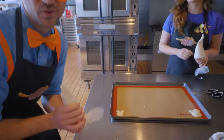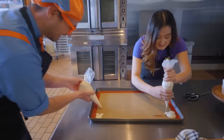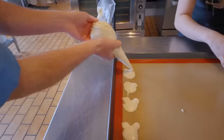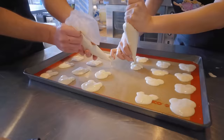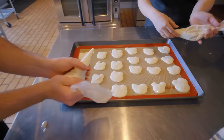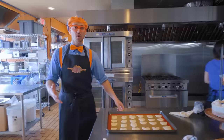Okay, do we fill it up now? Yeah, let's fill up the whole pan. All right, let's do it. Whoa! That was so much fun! Yeah, now that we're done, why don't you throw them into the oven for 20 minutes and I'll get the buttercream ready. Okay. All right. So I need to throw these in the oven for 20 minutes?